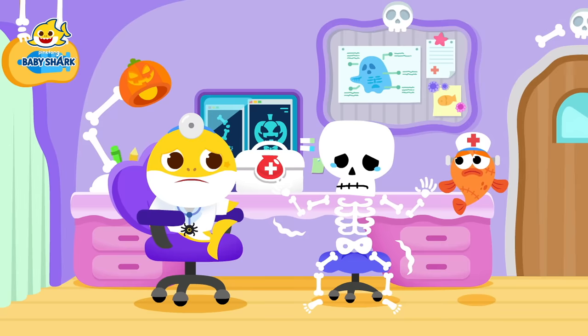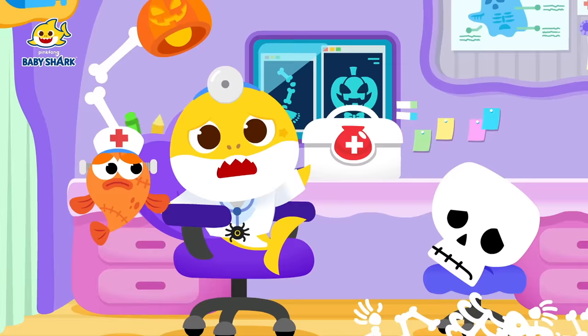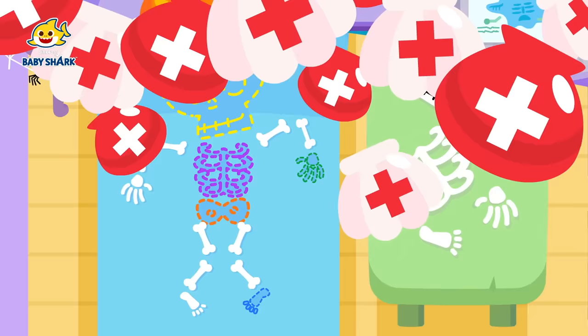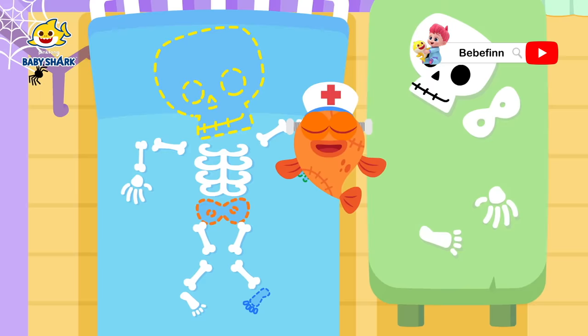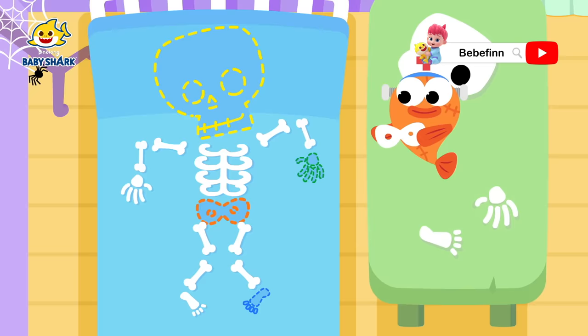Oh no! We have an emergency! Let's get to the treatment room! Now, one at a time, let's put the bones back in place. This one looks like a bird cage. That's right! It's the rib cage! This round one looks like the hip bone.